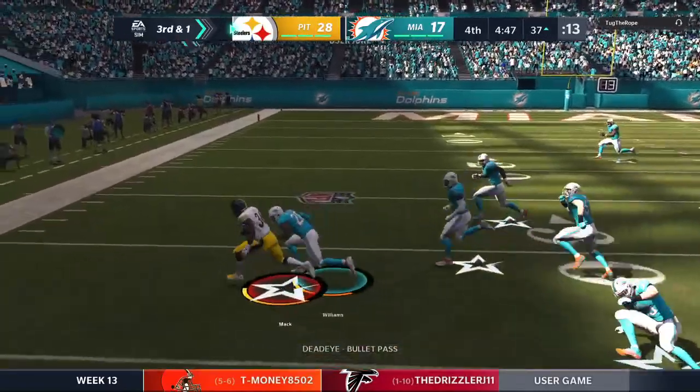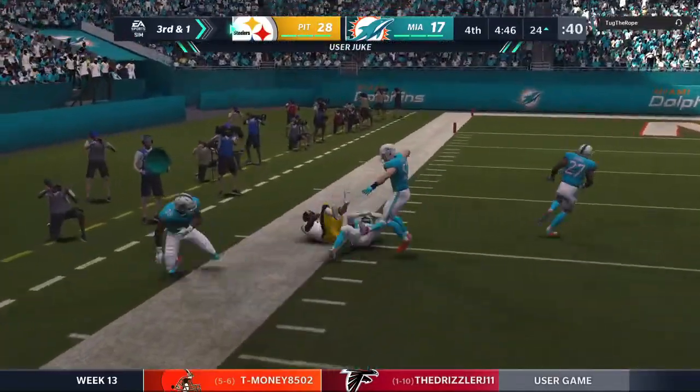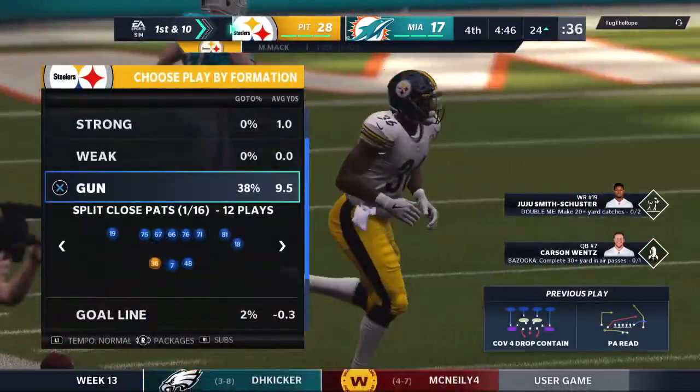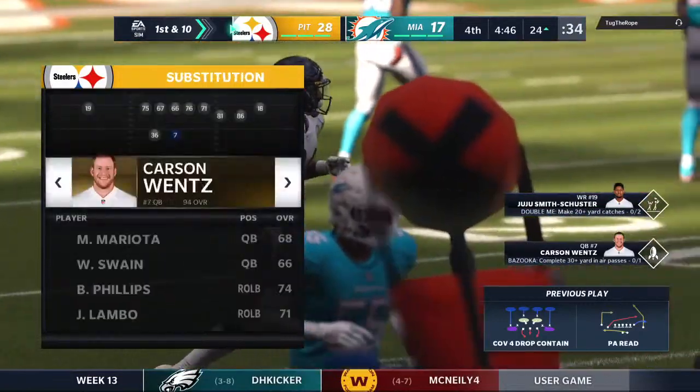Looking left side, and he's got a man. That's Mack. And he takes this just a few yards shy of the red zone before going out. 14 yards through the air. Caught the D off guard on 3rd and 1.